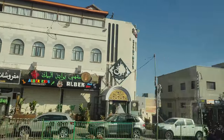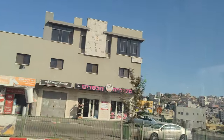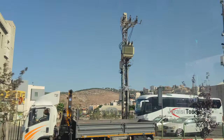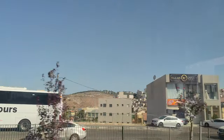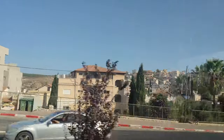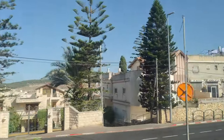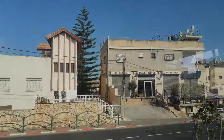So this is an Arab village we are driving now through. Most of the lower Galilee is populated with Arabs. And Nazareth, as I told you, is the biggest Arab city in the lower Galilee area. And you see the black buckets on the top?